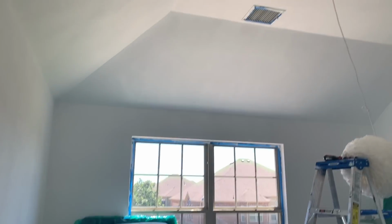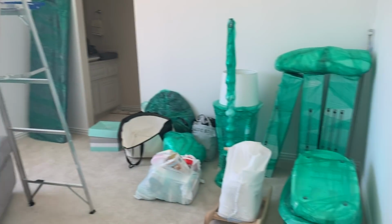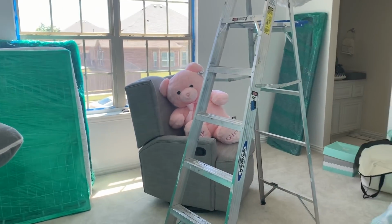So this is the nursery right now. I am putting up the light right here. But yeah, so we just gotta unpack all of this and try to figure out where we're gonna put everything. I think the dresser is gonna stay here. The chair might end up probably staying right where it is.